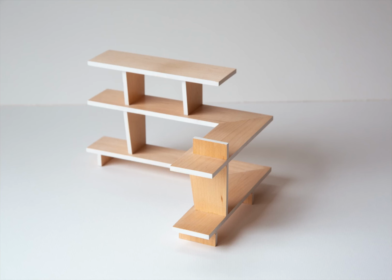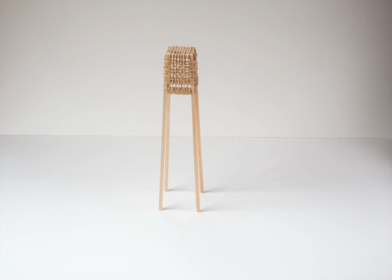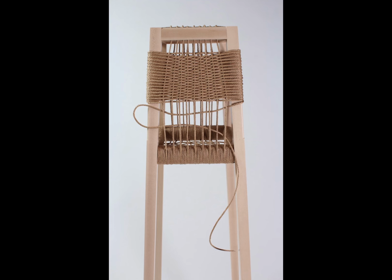Another model, and the full-size piece. This is a model of a light she recently completed. And here are some process shots of installing the cord in the finished light.